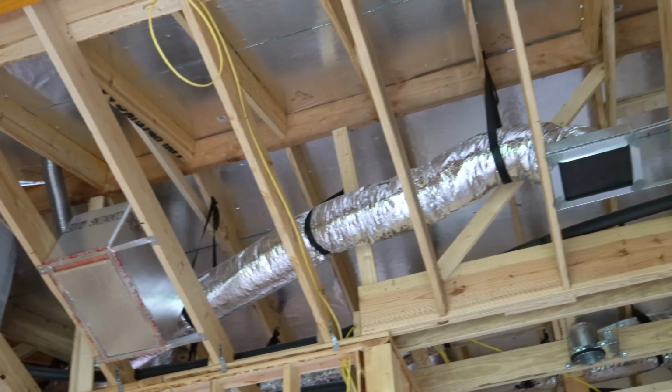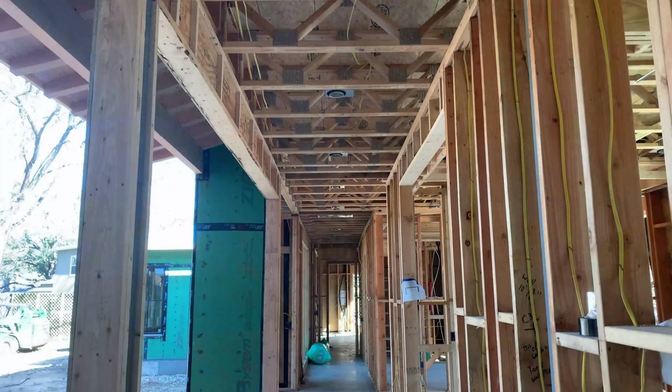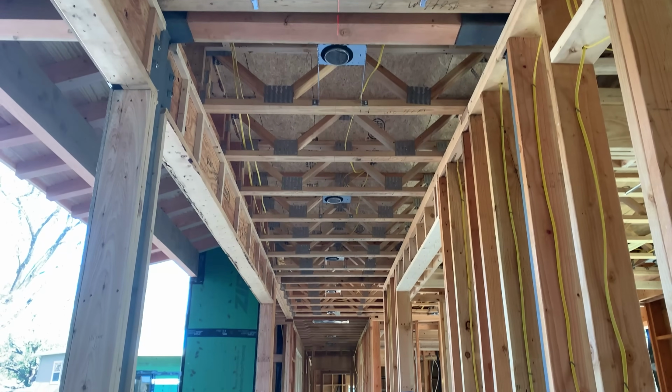I'm going to be a lot more respectful of the other trades than a lot of other people are. So I like to wait till all that stuff's in, so I know, okay, this is where everything needs to go. And if I have to do a lighting layout in a ceiling, I want all of the ductwork done. I want all the vents set.